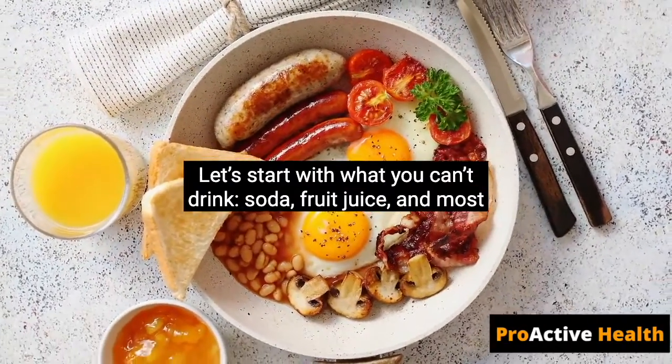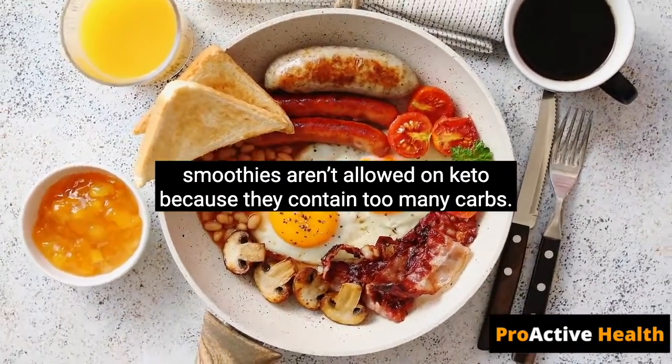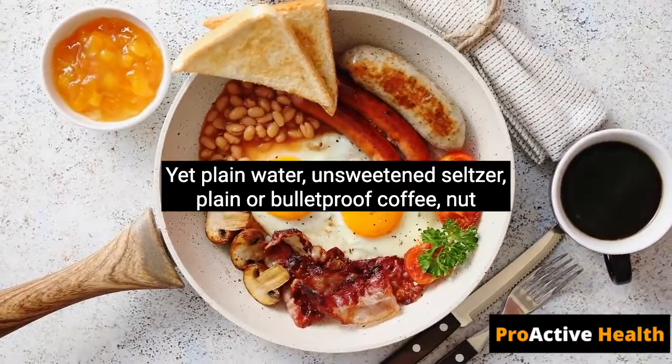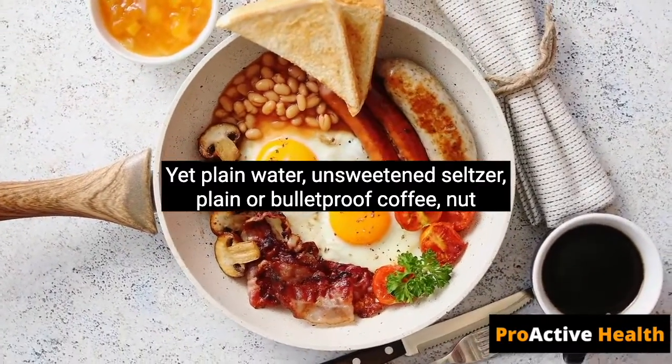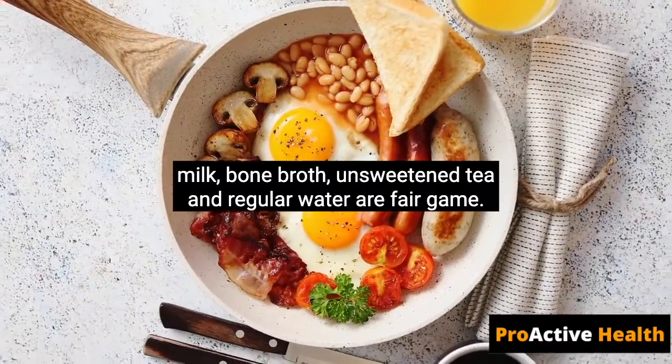What can I drink on the keto diet? Let's start with what you can't drink. Soda, fruit juice, and most smoothies aren't allowed on keto because they contain too many carbs. Yet plain water, unsweetened seltzer, plain or bulletproof coffee, nut milk, bone broth, and unsweetened tea are fair game.